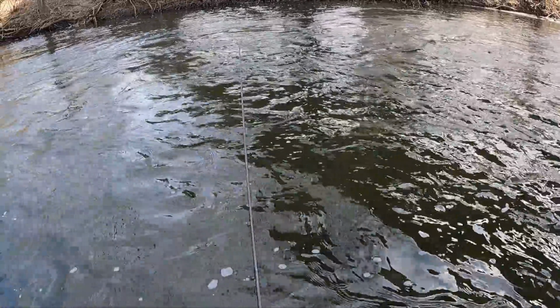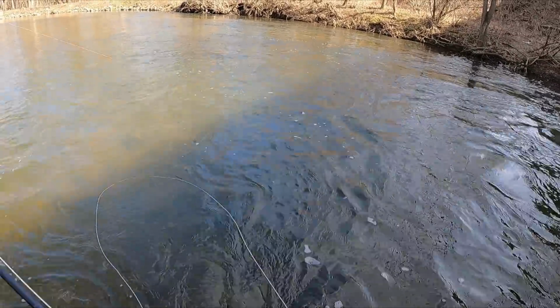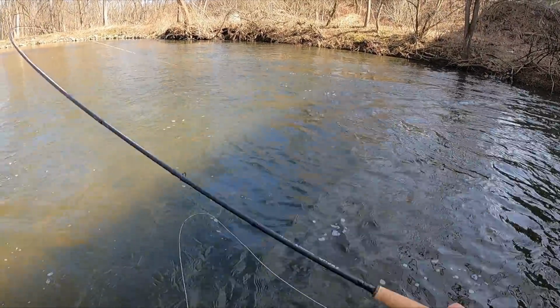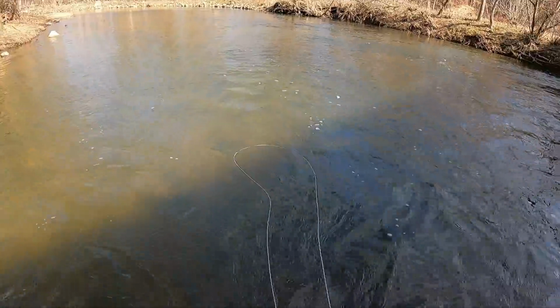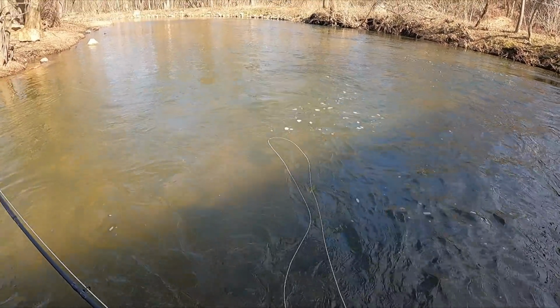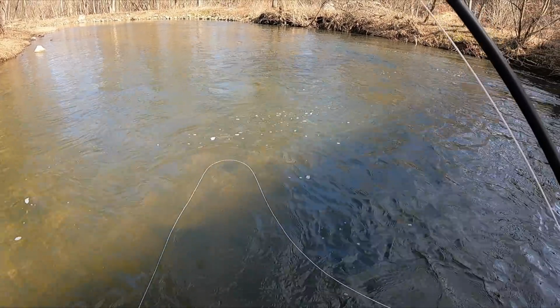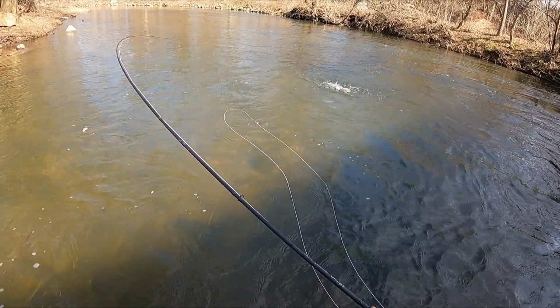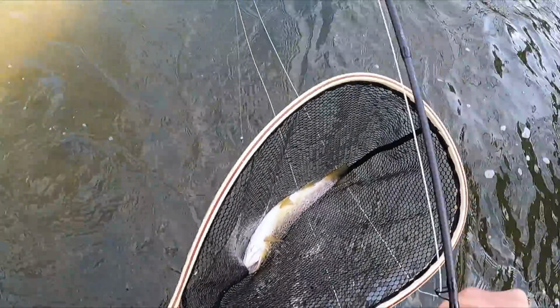Okay. There he goes, another one. I kind of whacked it. Okay, nice. The soft tackle again. It looks like it that way to me. I'm looking at my split shot. We'll see. I don't know. I'm trying to guess. Yes, it is. He's on the soft tackle. So that's probably what that first one was on. Another one, 11, 12 inches. There you go. I'll show you that soft tackle.